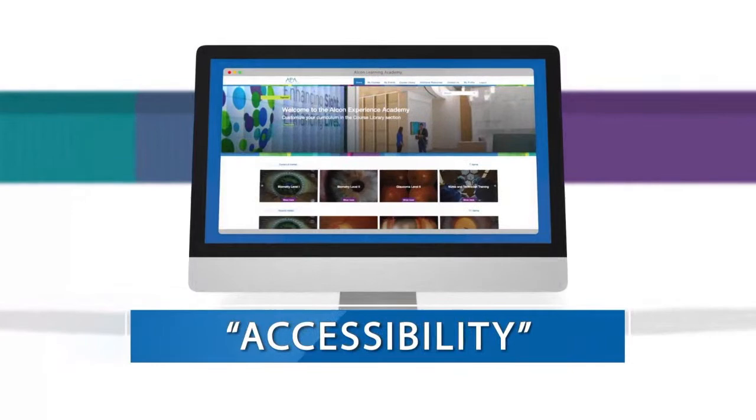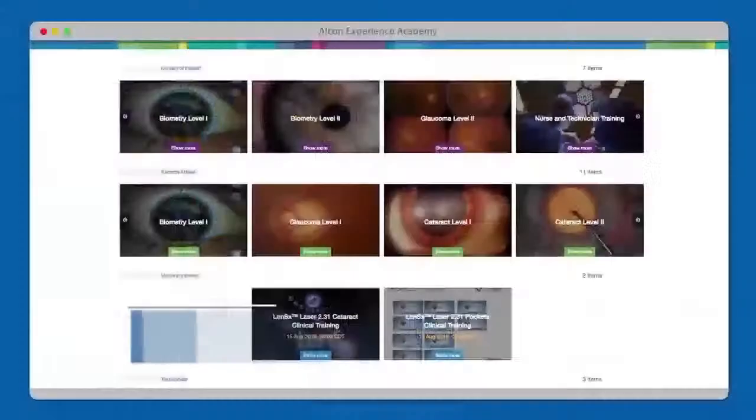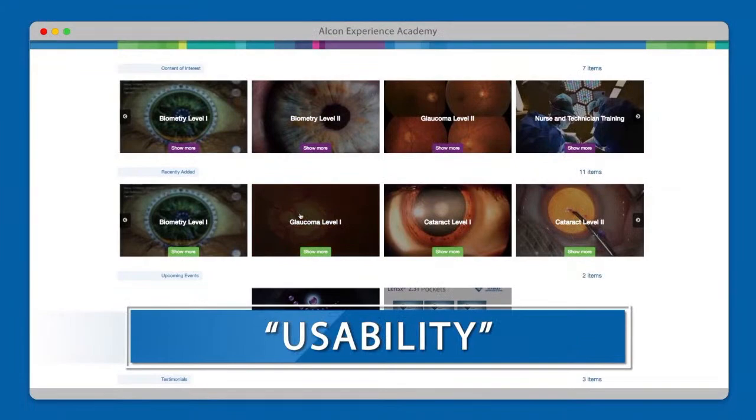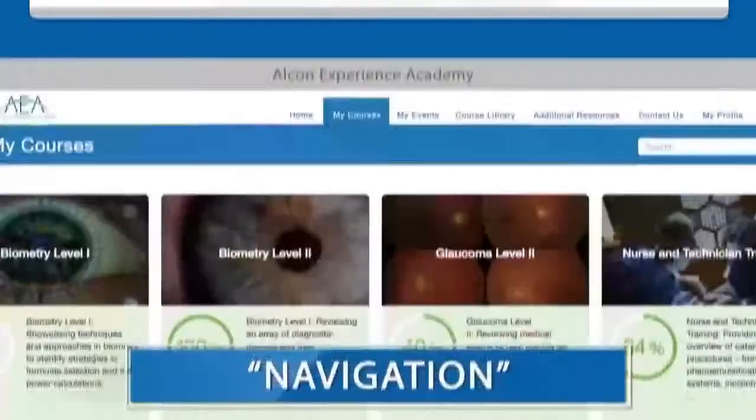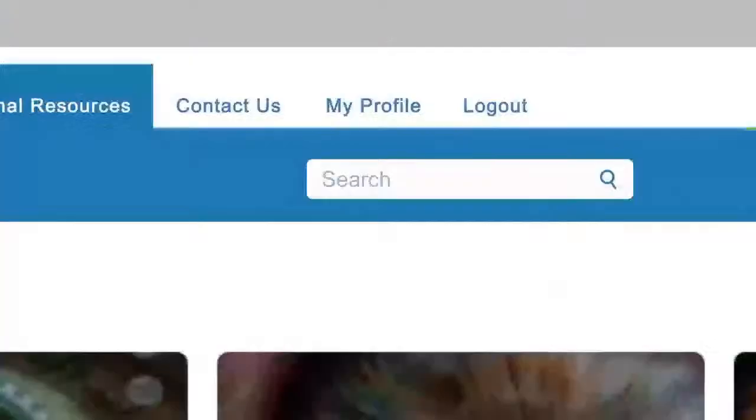Now let's take a look at some features of the Alcon Experience Academy. Accessibility. Gain access to the content you need when you need it. The mobile-friendly format allows you to access content on the go. Usability. Ease of use on every step of your informational journey. Navigation. Move easily from one topic to the next, from one piece of content to the next.